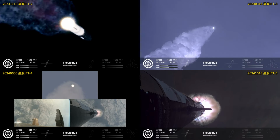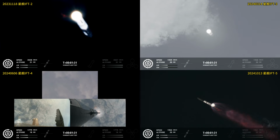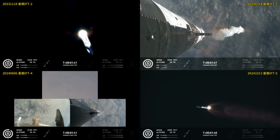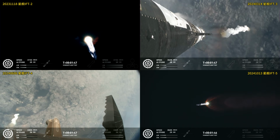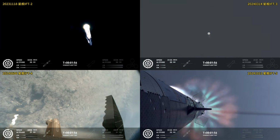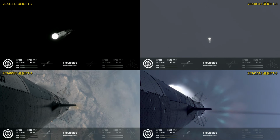All right, our next major milestone coming up is hot staging. We're going to see the engines ignite on ship to push it away from the booster. First, we're going to see the booster's engines start to shut down, all but three. We call it most engines cut off instead of main engine cut off, because three are going to keep going. And then we're going to see the engines on ship ignite.